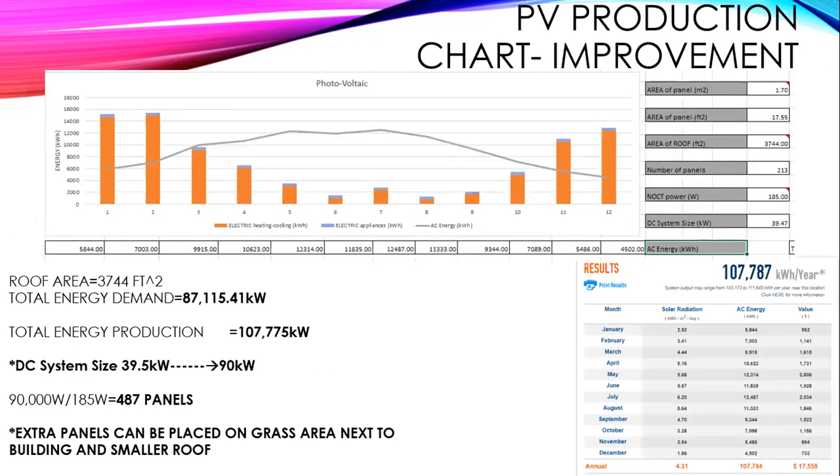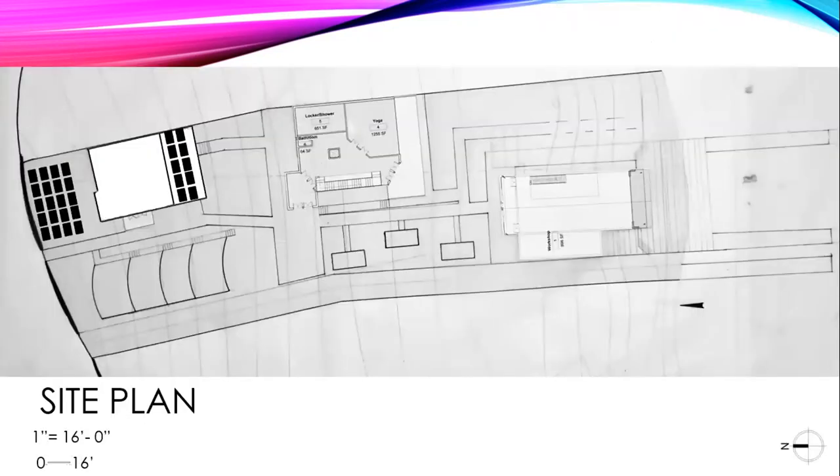From going 39.5 kilowatts to 90 kilowatts, I'm essentially doubling my number of panels to 487. These panels can be placed on the grassy area and the smaller roof. Here I'm just showing the area for the extra panels, the little black rectangles.